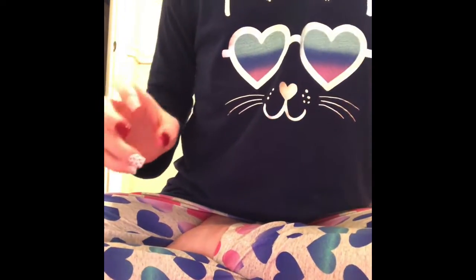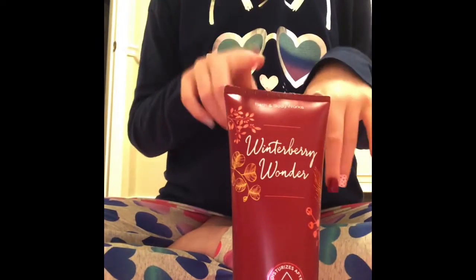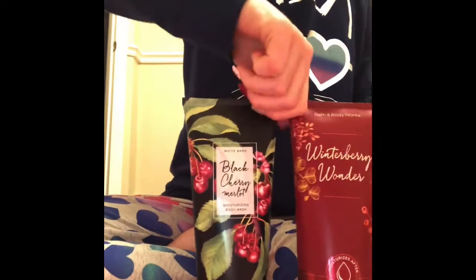Also, speaking of moisturizing body washes, because I didn't even know this existed, I got the Winterberry Wonder Moisturizing Body Wash. Love, love this scent. It's such a berry smell, and it doesn't smell too wintry, so I'm going to use this year-round. Same thing with this body wash here too.